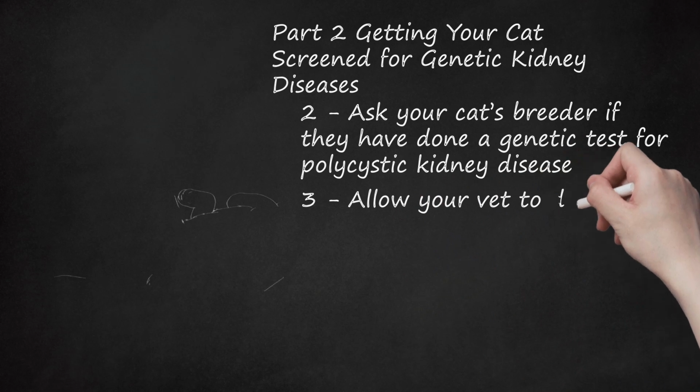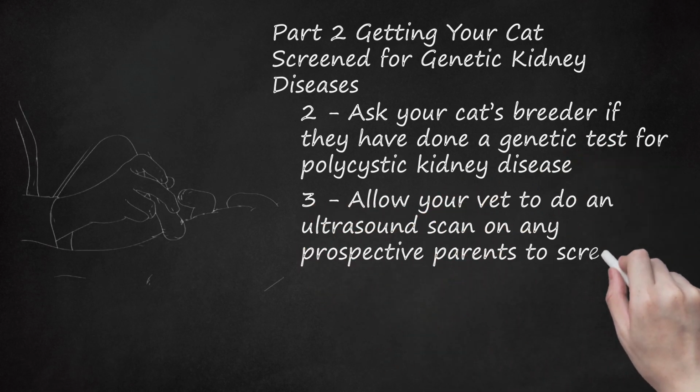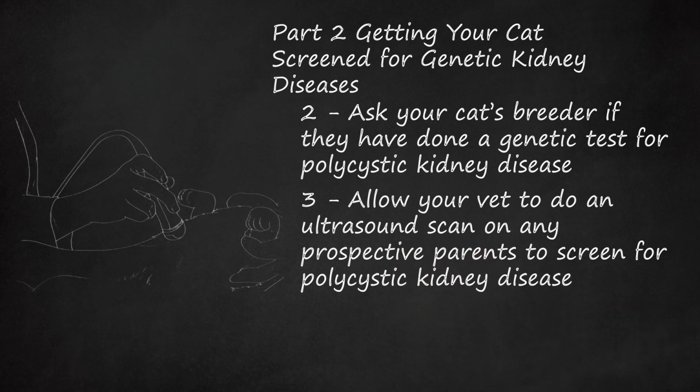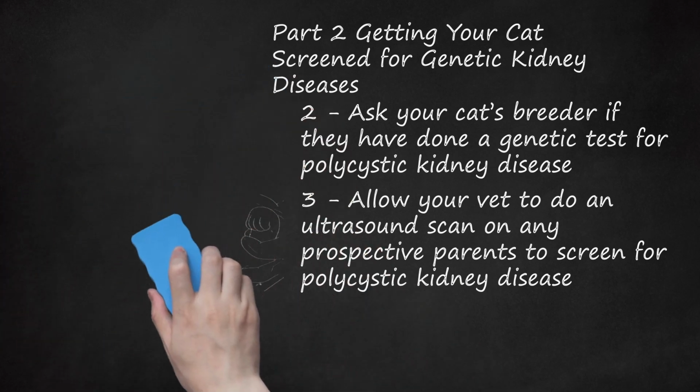3. Allow your vet to do an ultrasound scan on any prospective parents to screen for polycystic kidney disease. This can be performed once the prospective parents have reached 12 months of age. Any cysts present, which are larger in size, will be picked up on the ultrasound scan. Cats with PKD should be neutered.